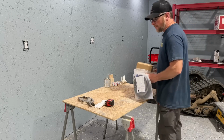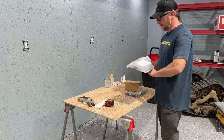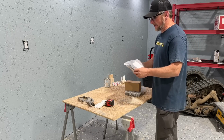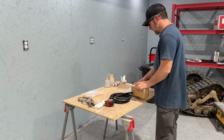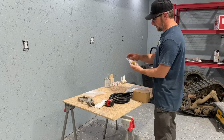All right, for parts for switching over the fuel filter, or relocating it, I guess I would say, I have some, what is this? This is 5/16 fuel line. Bam. I got some 5/16 barbed fittings.